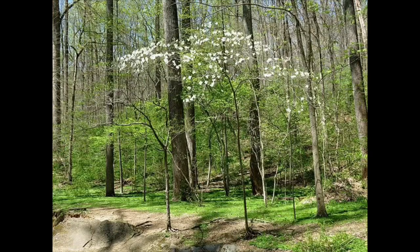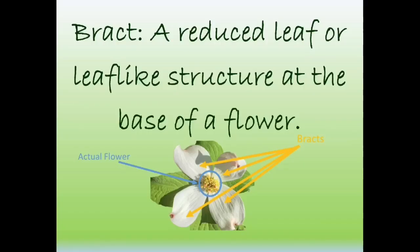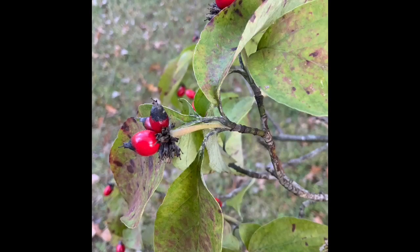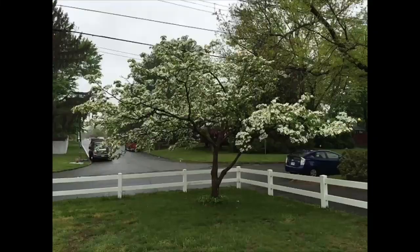Flowering dogwoods are most recognizable in spring as they host a lovely burst of white blooms. Well, actually, the white petals are not petals, but bracts. The actual flowers are the green and yellow cluster in the middle. The fruit, or drupes, ripen in October and are also a brilliant shade of red. The drupes are eaten by a wide variety of birds and mammals, including northern cardinals, tufted titmice, wild turkeys, squirrels, skunks, and many species of woodpeckers. Even though this tree only grows wild in the southern half of Illinois, it makes a great landscaping addition anywhere in the state. It's beautiful and beneficial to wildlife.